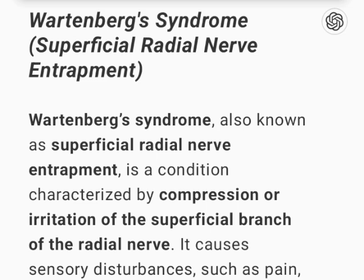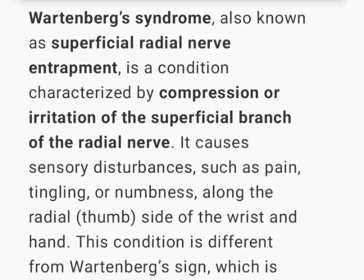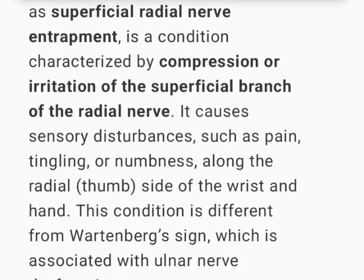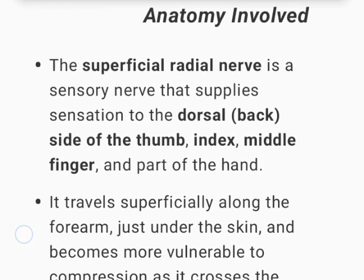Wartenberg syndrome, superficial radial nerve entrapment. Wartenberg syndrome, also known as superficial radial nerve entrapment, is a condition characterized by compression or irritation of the superficial branch of the radial nerve. It causes sensory disturbances, such as pain, tingling, or numbness along the radial thumb side of the wrist and hand. This condition is different from Wartenberg's sign, which is associated with ulnar nerve dysfunction.